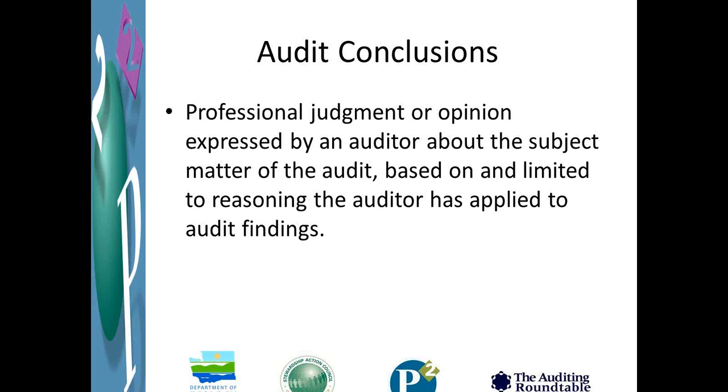Obviously, you're going to come up with audit conclusions, which are professional judgments or opinions expressed by the auditor or the audit team about the subject matter of the audit. And it's based on and limited to reasoning the auditor has applied to the audit findings. So again, management system auditing is a little bit different than some other types of auditing. It requires you to weigh your experience level, your understanding of the standard, your organizational insights, really to come up with the best conclusions that will help that organization advance and improve their management system, which is the basic reason for even doing the EMS audits. Professional judgment, a key phrase again. That's why there are auditor criteria, which we'll discuss briefly in a moment, because an inexperienced or unprepared auditor really can't do a competent audit and expect to have the results that everyone wants and hopes for. So, all right, next.